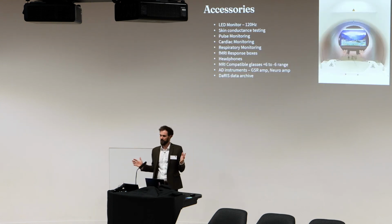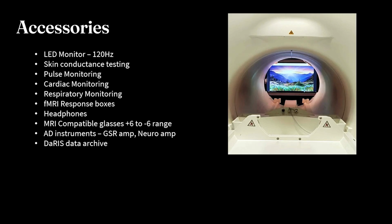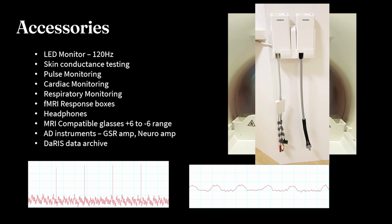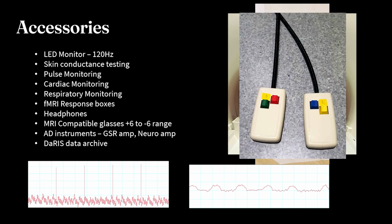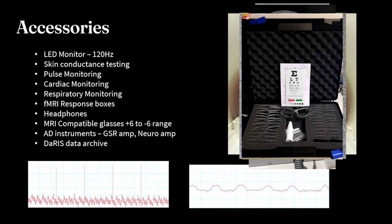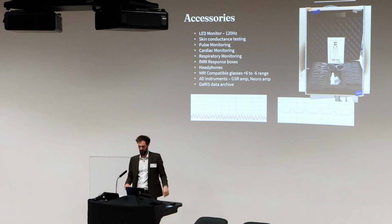And with it, we don't just have a participant lying there still, stationary in this tube. We have a screen that we're showing them information, but we can also record all the things we're very used to in cognitive neuroscience. So recording their pulse, their breathing rate, their button box responses to stimuli on screen. We give them headphones because it's quite loud, and we can also control for their visual acuity inside and outside the scanner.